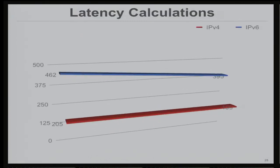We also did latency calculations. We knew ahead of time that going v6 is actually, in a lot of cases, not good for the performance, mainly because of the peering policies that we have with all the networks. We have a very rich peering data set with all of you guys, but that's not the case for all the v6 connections. And we knew ahead of time that there will be a performance hit.